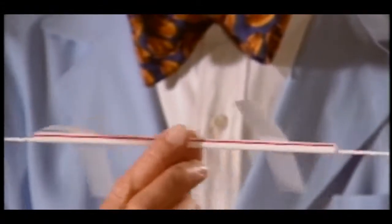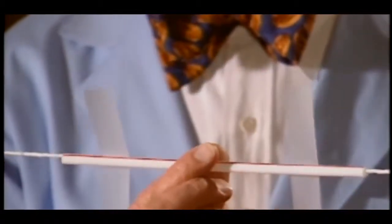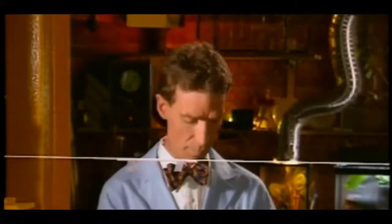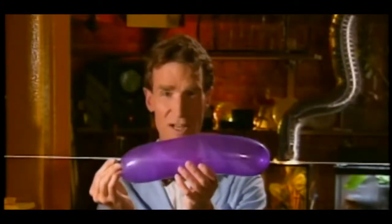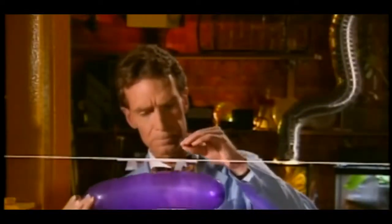Try this. Thread a string through a straw. Then tie the string to a couple things in your house. Then put 2 long pieces of adhesive tape on the straw like this. Now, inflate a balloon. Any balloon will work, but these long, skinny ones are best. Tape the balloon to the straw.